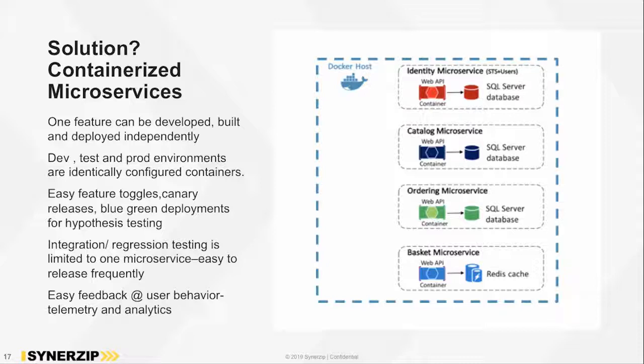It's easy to build these things because you have packages or libraries like Spring Cloud which have these built in. You just have to say, okay, I want to do a feature toggle, and then there is a recipe available in the literature that you can just implement. Also, integration and regression testing is limited to one microservice, so it doesn't take too long. It may take a minute at the most to test the entire microservice end to end in an automated way. So it's much easier than waiting for a few hours.